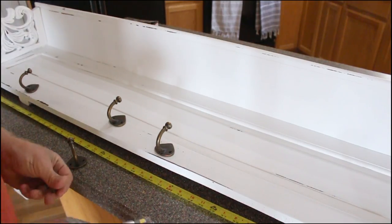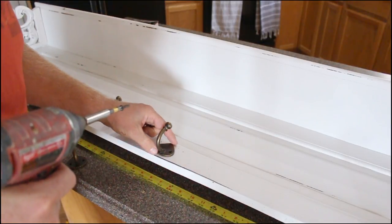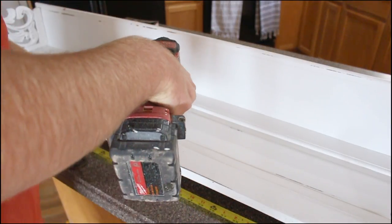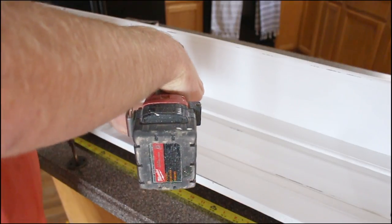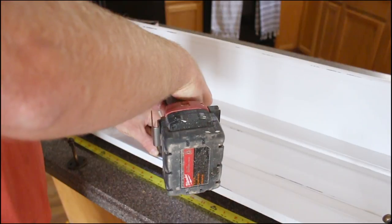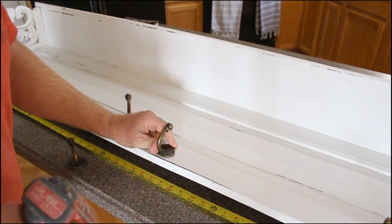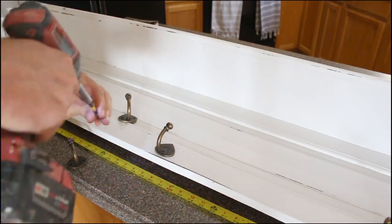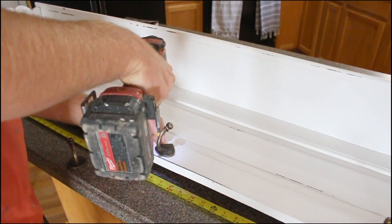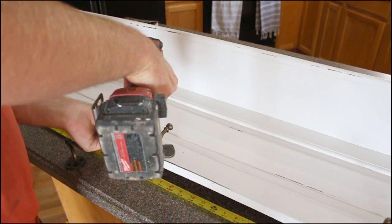So this is that hutch top that we cut the supports off of, and we're gonna make a shelf out of it. I just found the center of the hutch top here, and I'm gonna just put these hooks on them in even spacing. I'm gonna put 5, so I'm just putting the middle hook in first, and then we'll measure the other two out on each side. And that's the easiest way to make sure they're evenly spaced.